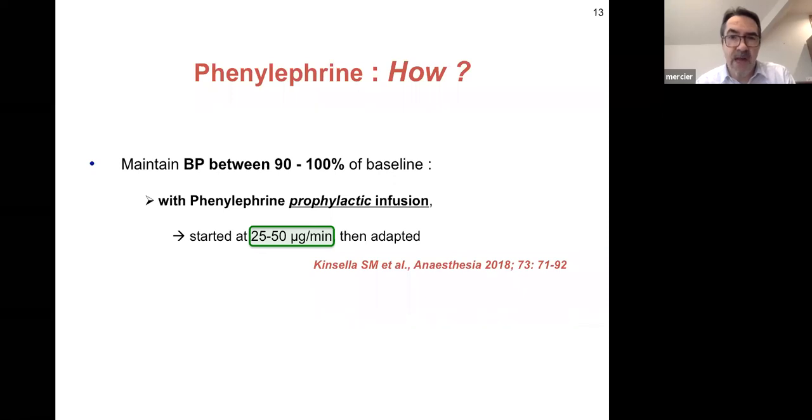Another question is how to use phenylephrine. First answer is to use it in a way that maintains blood pressure between 90 to 100% of baseline. Most experts advocate the use of a phenylephrine prophylactic infusion, using a low rate, in between 25 to 50 micrograms per minute, then adapted to blood pressure.